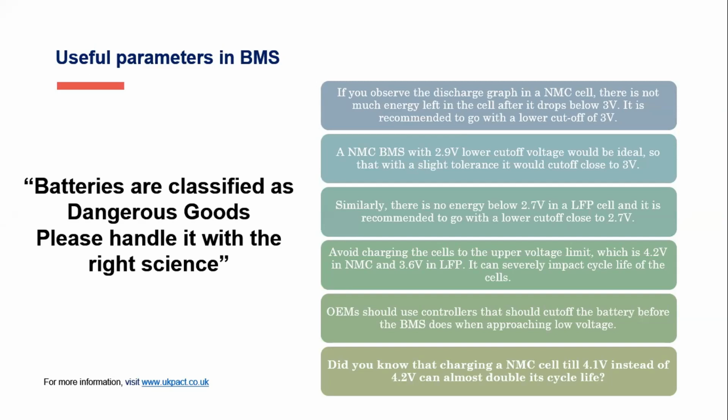If you look at data sheets, it says 4.2 upper and lower is 2.75. I tell people don't touch the limits on either side of the battery.